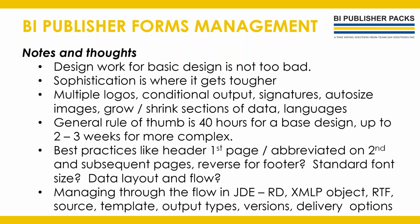When you're actually managing this process in JD Edwards, there's a flow and a setup. So you've got your report design, your XML Publisher template object, the RTFs you're working with, your source, your template, output types, versions, and delivery options. So at the basic level, yes, it sounds nice because it's Microsoft Word, but there's a bit more that you need to do that's tied to it. Throwing something out there is one thing; having it functional and representing what you want is a little bit more challenging.